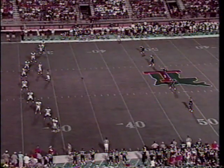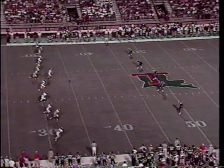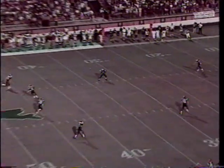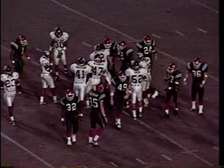Lewis here on the right side, and that will be Simon over on the left side. Trying to get an angle. I think that's 8 rather than 9. Here's the kick. It's a squibber. And it's being chased and now picked up at the 19-yard line, and that will be Simon. He gets it back to the 25, the 26-yard line. Snap it.